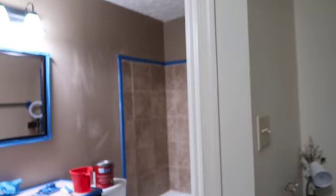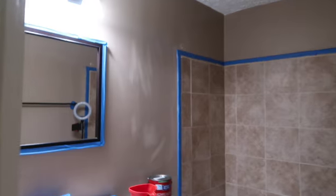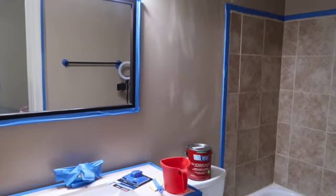And this is the color that we're going with for the whole room, so it's gonna be super bright in here, and I can't wait. Beach Oasis Faux Show. All right, let's get started.